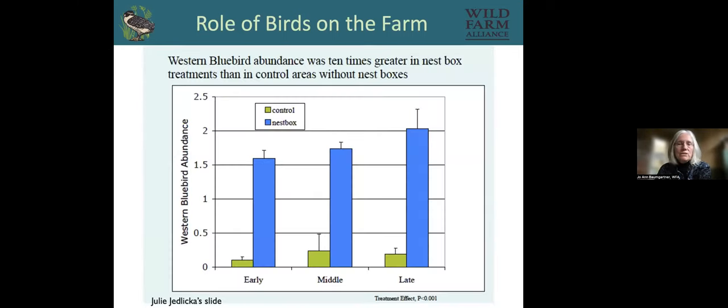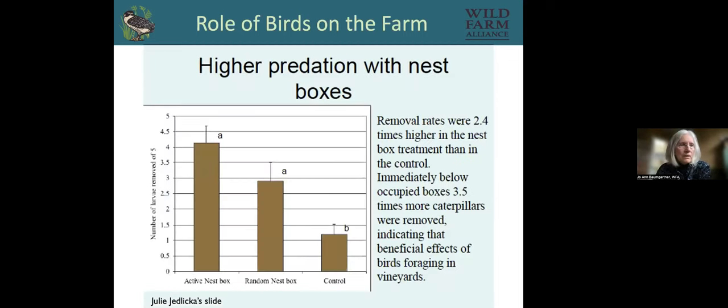part of her research. So this slide is showing that there was 10 times greater abundance of Western bluebirds when nest boxes were in vineyards compared to vineyards without them. And she wanted to figure out, were they eating insects? So she put some sentinel experimental prey out in the vineyard with boxes and without boxes, and found that almost 2.5 times more of these insects were being eaten when the boxes were present. And right near the boxes, it was almost 3.5 times. And these were live caterpillars that were put out there.